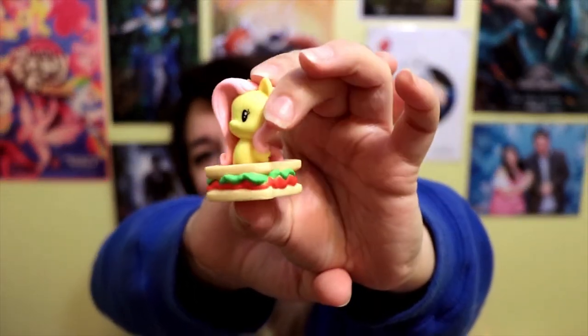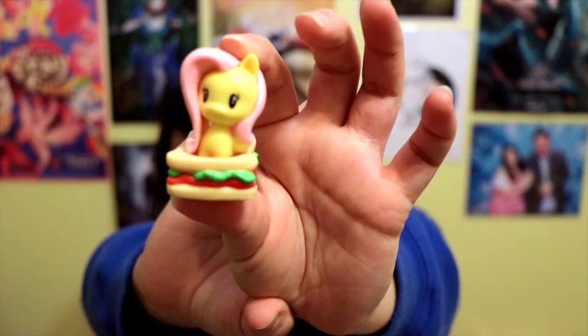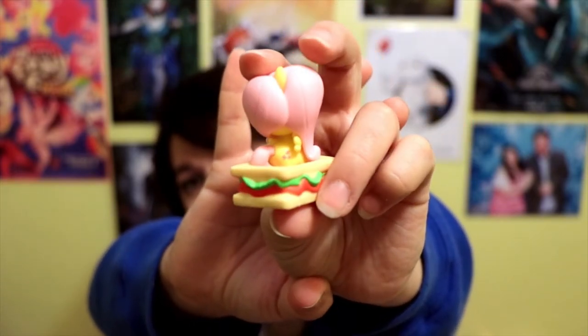I think I have the sea pony one, which is over there. She's in a daffodil sandwich this time, and she's not a sea pony. She's a regular pony. Get it closer for you. So cute. I love it. Oh, it's so adorable. As I drop her.